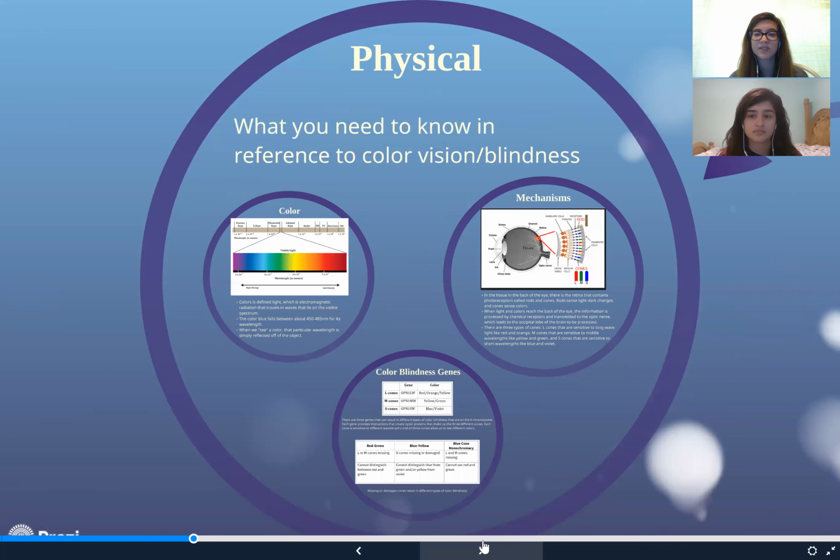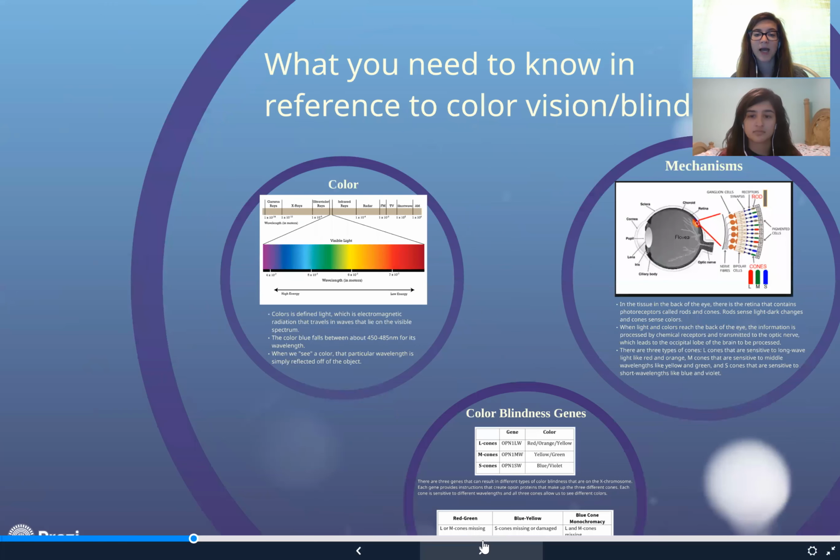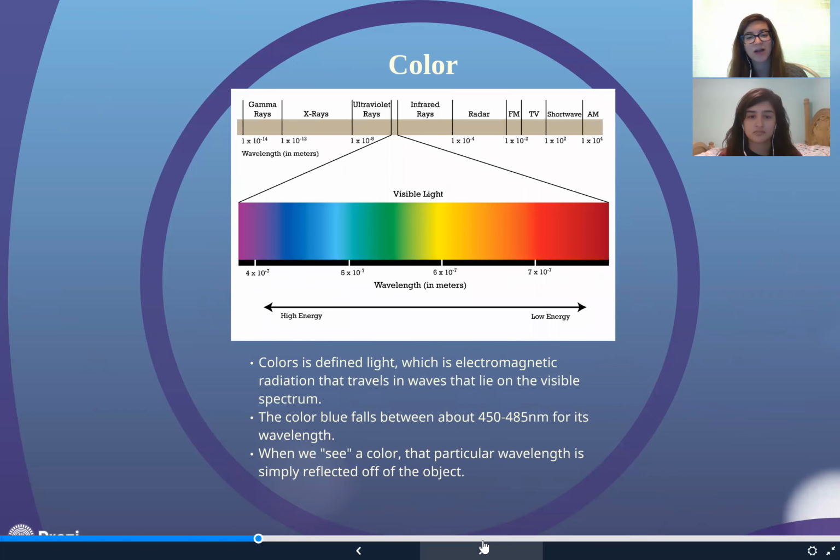Our first lens that we studied was a physical lens. So color is defined as light, which is an electromagnetic radiation that travels in waves and lies on a visible spectrum. The color blue falls between about 450 to 485 nanometers for its wavelength. So when we see a color, it's really that particular wavelength that's reflected off of the object.